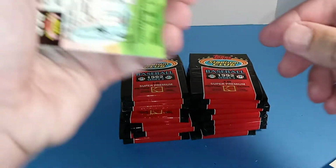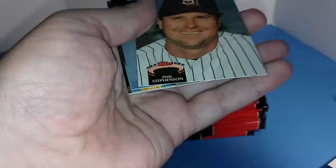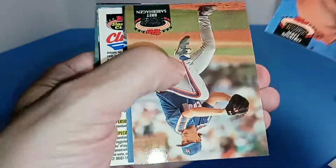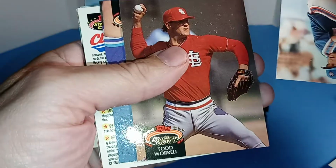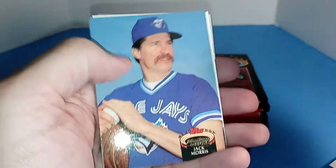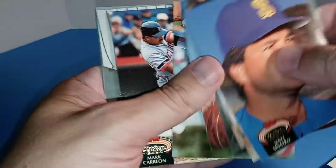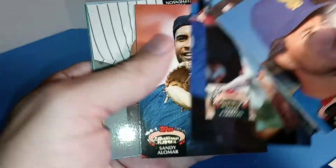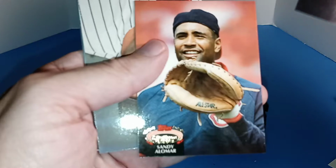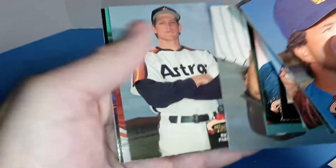Okay, we're getting down to it now. I mean, we're well past halfway. Matt Sinatro. Sabes. Todd Worrell. Bob Welch. Bob Welch won 27 games in 1 year. That was amazing. Jack Morris, Hall of Famer. Charlie Huff. Mark Carreon. Danny Martinez. El Presidente. And perfect game thrower. Sandy Alomar. Barry Hill. Phil Stevenson. Rick Parker. Tim Sherrill.